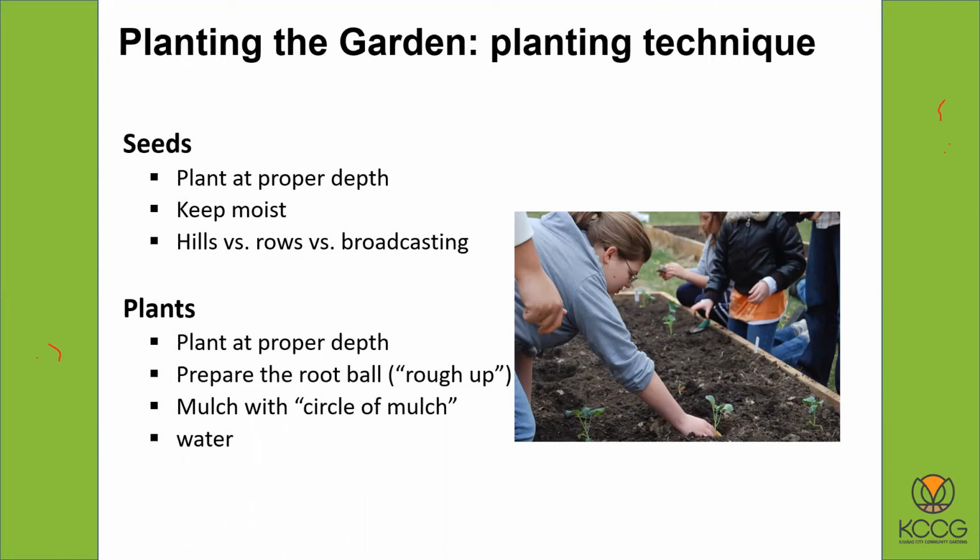And then sometimes you're planting in rows. Sometimes you're broadcasting, like if you're planting maybe turnip greens. Broadcasting refers to where you just throw the seeds out so that they spread out evenly over the ground and cover a bigger area. But generally, you'd be planting seeds in rows until you get used to some other types of planting.